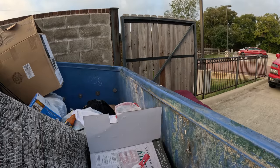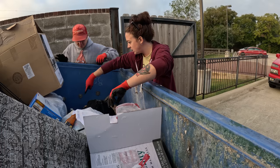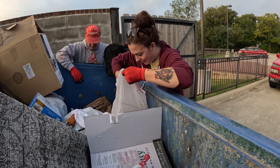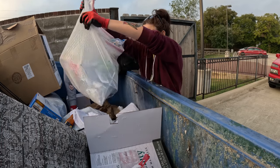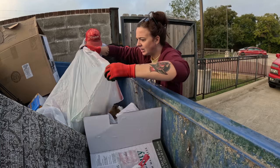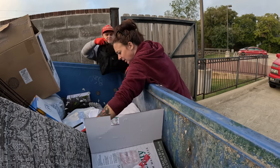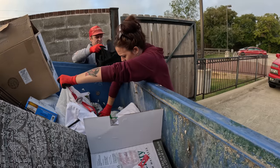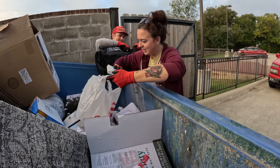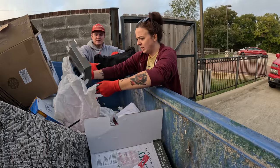So there's this suitcase, it still has stuff in it. Oh wow, yeah. I know, there's a lot. More shoes! I'll take this whole bag and take them all. And look, more of the weird moss, but now it's wood chips.